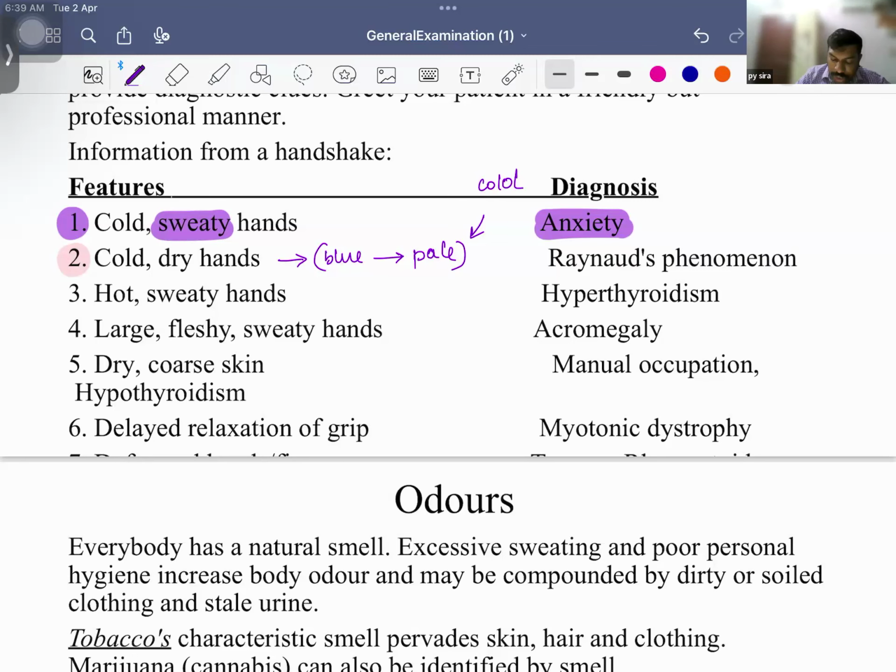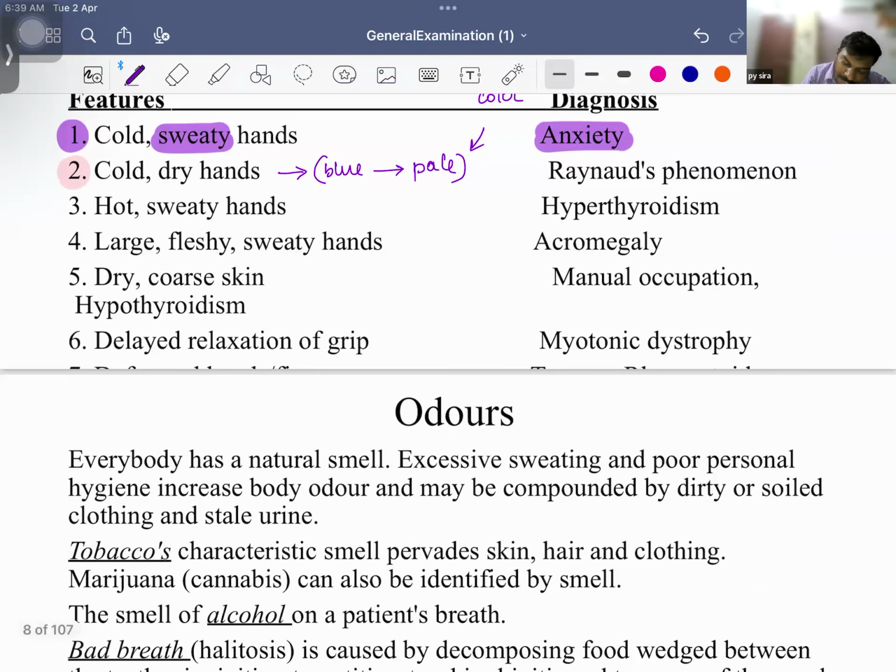These are a few things which you have to see. Whenever the hand is hot and sweaty, then again the patient is anxious, because of the sympathetic overactivity in patients with hyperthyroidism. Then whenever the patient's hand looks very large compared to your hand, it means that the patient is having acromegaly.